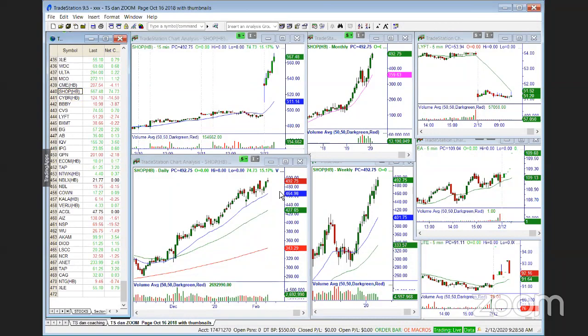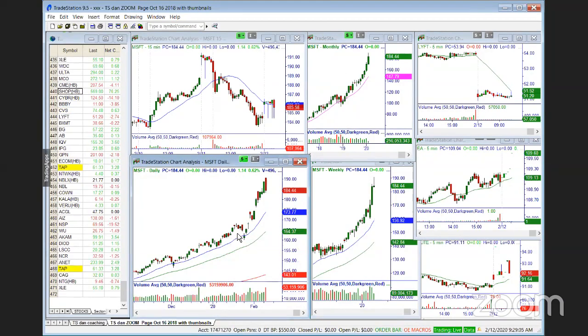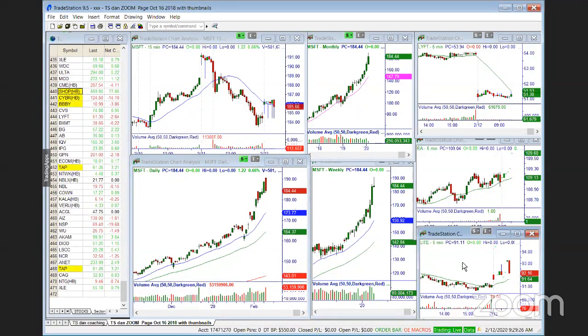We like gap and craps from fluid extended moves like Microsoft. Look, this thing went from 160, and it's not perfect, but this is what I'm emphasizing. You want a big fluid move, then gapping, then it's more of an exhaustion gap. But it still might set up intraday. I'm not saying we won't. I'm just saying it's not a textbook gap and crap setup on the daily.